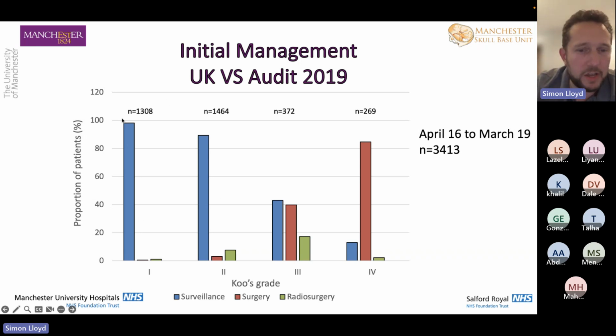So virtually everybody in grade 1-2 gets watched initially, but as you can see, the upfront treatment changes as the tumours get bigger, so more likely to get surgery with the grade 3 and even more likely to get surgery with the grade 4. We tend not to offer radiotherapy as a primary modality. We usually offer it if the tumour is growing. But there are some centres that offer upfront radiotherapy even if they've got no evidence of growth.